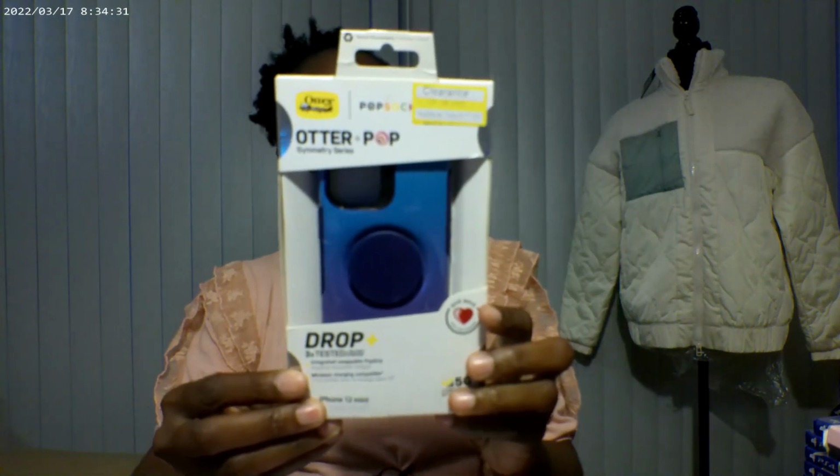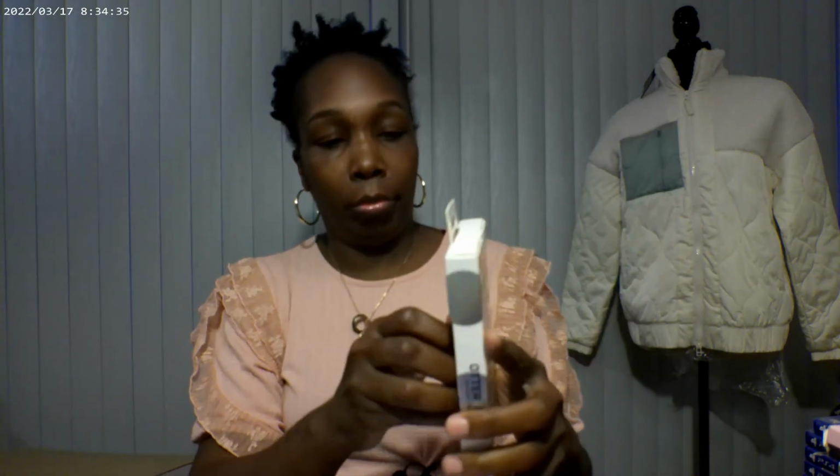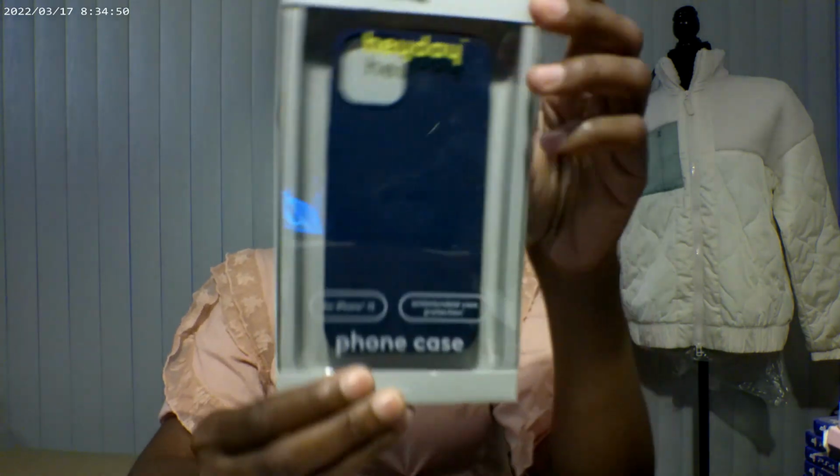Another one of those OtterBox phone cases with the pop-it attached to it. Which is good because I know when I put those on my phones, they never stay on. We don't use them a lot, but all of the people in this house have gone through more than one, maybe even two. Another phone case here for iPhone 13. This looks like a true return because of the condition it's in. Or maybe it just got some wear and tear in the store.